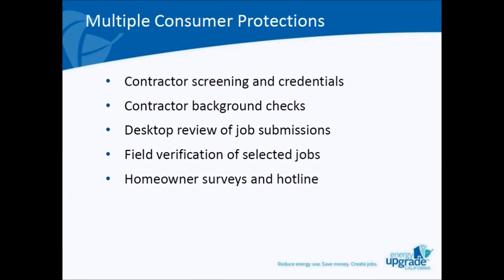Multiple consumer protections are in place as part of this program. So we suggest you use this to your advantage and use it as talking points with your customers. Essentially, contractors get screened and background checked and all that stuff to get into the program, so you might as well use it.